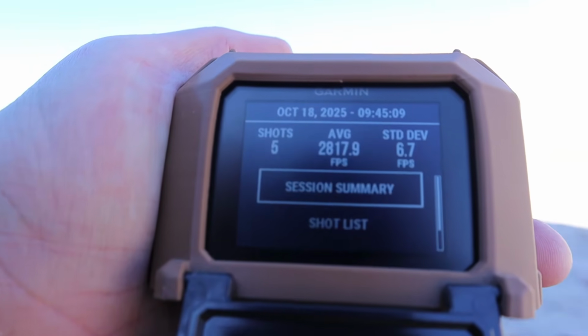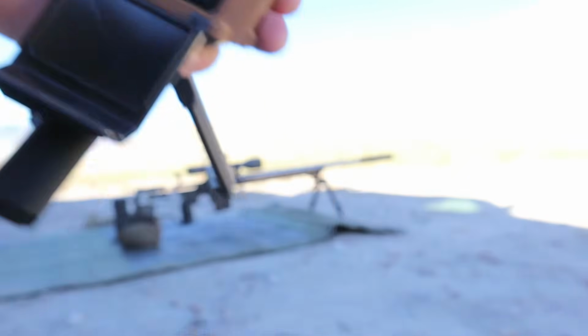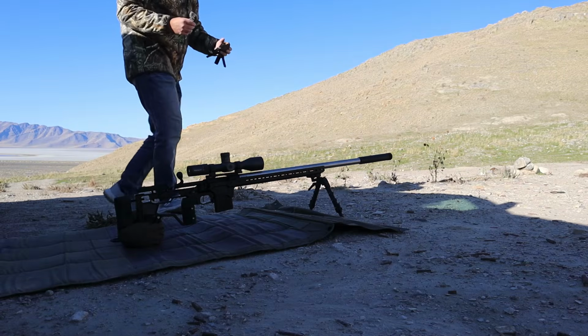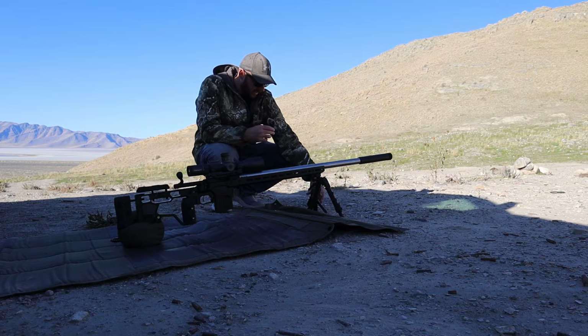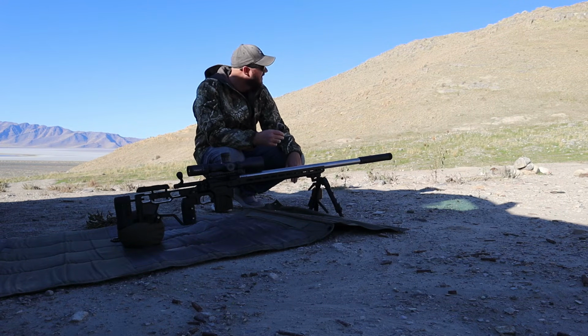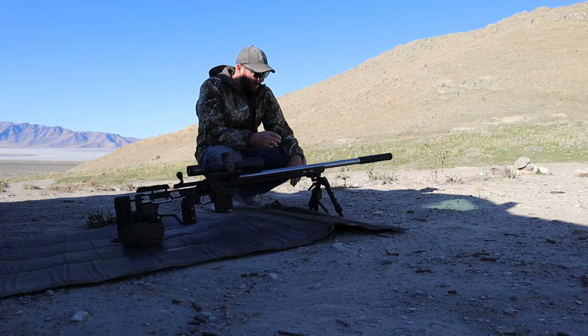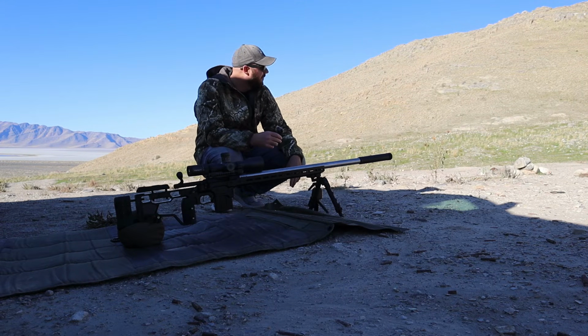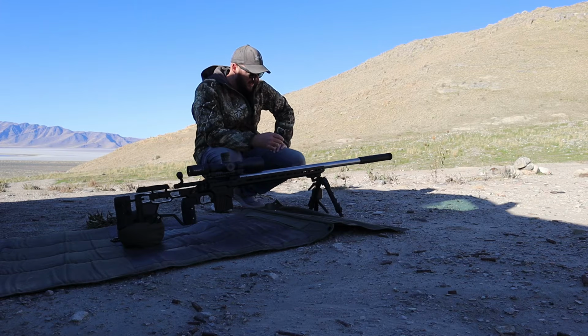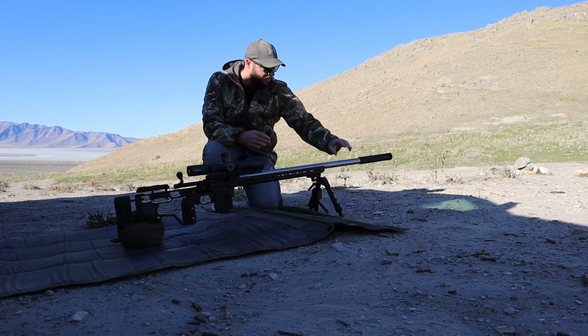All right, there we are, 2817.9 with a 6.7. I mean, the numbers are great out of the Moses, but I know that I'm good, pressure and stuff wise, around 2850, 2860 with this. And this new lot of powder is going about 30 FPS slower, so I'm gonna have to do a little bit of development, go up the charge till I see the number I want, and then test group size again. So a lot of random range days coming.